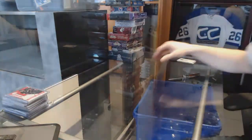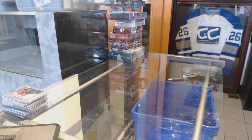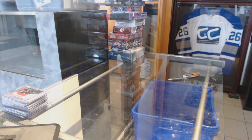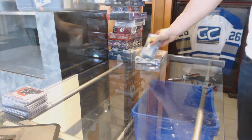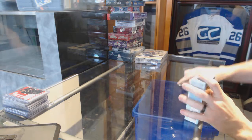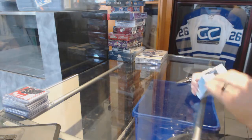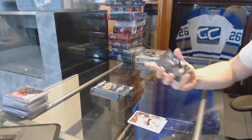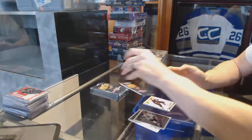All right, so let's go grab the bonus boxes. Retro first. We've got a Flair Showcase for the San Jose Sharks, Antiniemi. And a retro for the Ducks, Ryan Getzlaf.